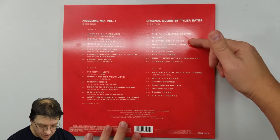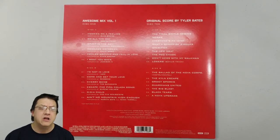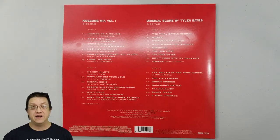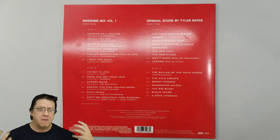Track 3 here, Everyone's an Idiot, kind of actually has a bit of a Danny Elfman-esque type feel to this track, so I really enjoyed that. Track 5, The Sacrifice, just as the title alone alludes to, very epic sounding, very full and bombastic, just what you want.